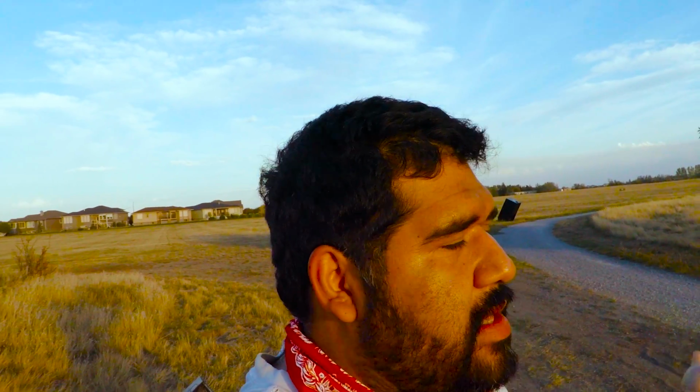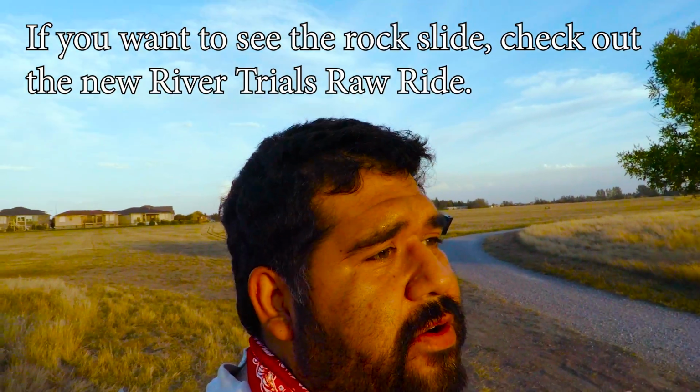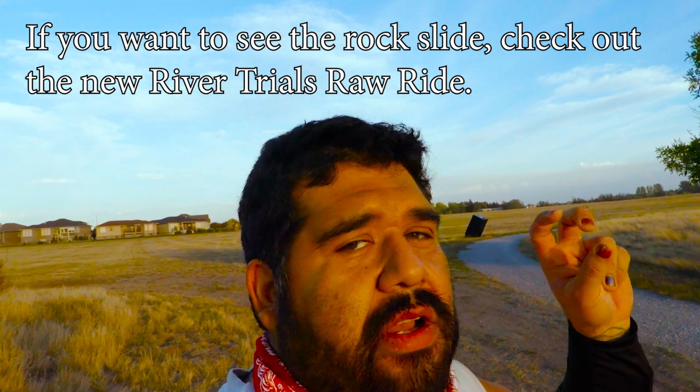I also want to check out River Trials. There was like a rock slide, and the terrain is very different now, and some trail fairies, as somebody called them on one of the Facebook pages, cleaned things up and made a path through. So I just want to go check that out, do a video to update the terrain, possibly.